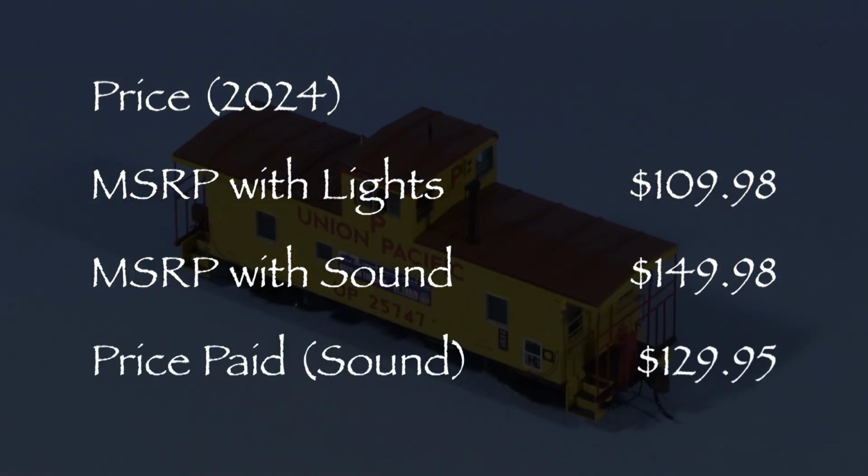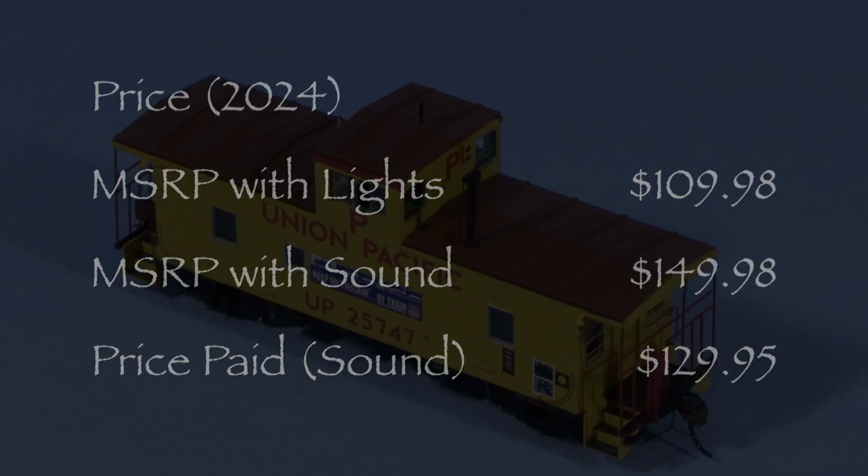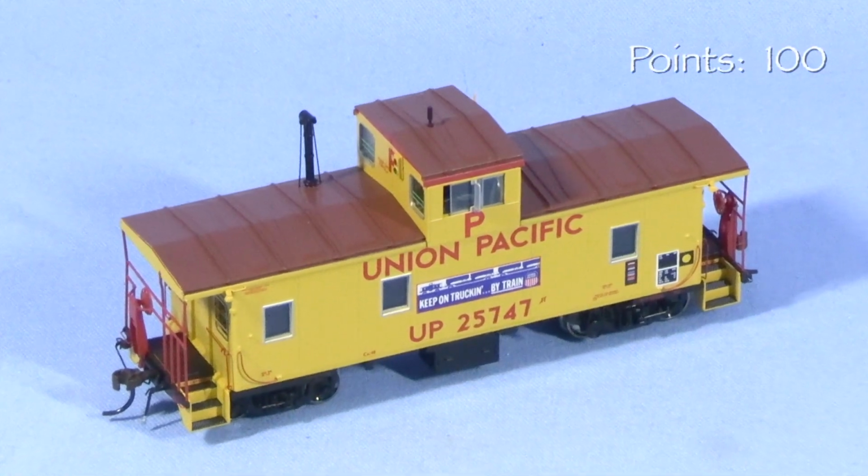I paid $129.95 for my sound-equipped car at the Train Shop in Santa Clara, California. We'll start the model at 100 possible points.